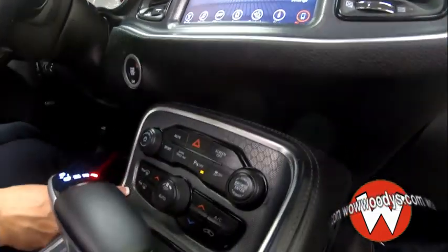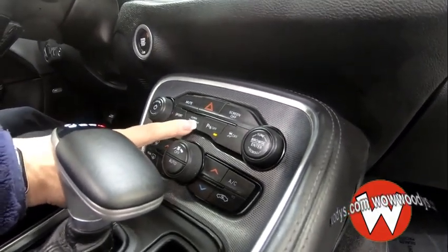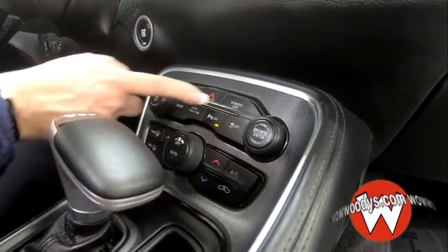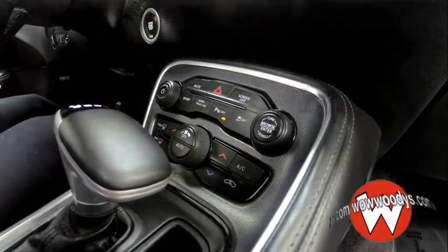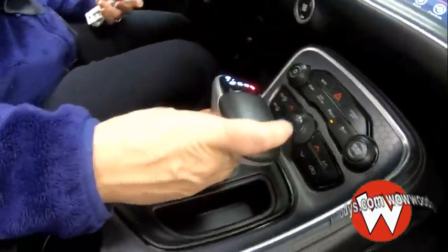And then as you head on down, you've got your sport mode, your super track pack mode. Love that. That's so cool. And then you also have traction control. And you also have heated and cooled buttons if you don't want to fiddle with the media center. Super option to have. This is an automatic transmission.